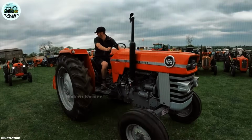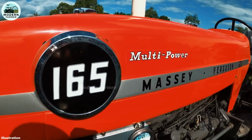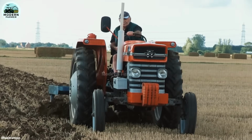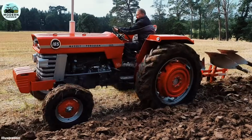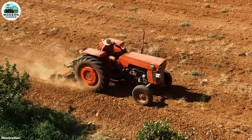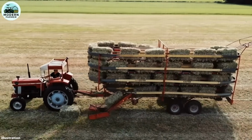Launched in 1964, the Massey Ferguson 165 is part of the famous 100 series, known as Massey Ferguson's most successful tractor line of the 20th century. This is a mid-range model designed to serve small and medium-sized farms, but with its durability and outstanding performance, the MF165 quickly won the hearts of farmers not only in the United States, but also throughout Europe, Australia, and Canada.